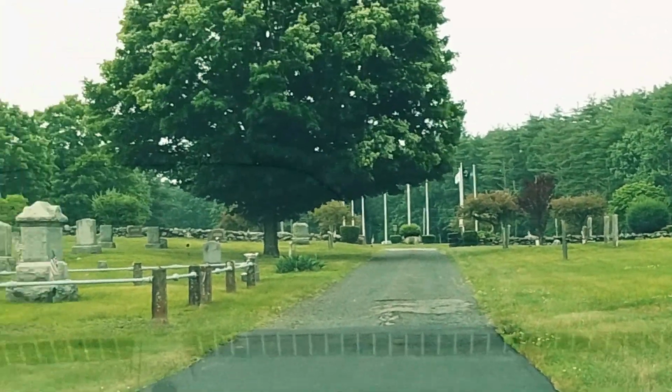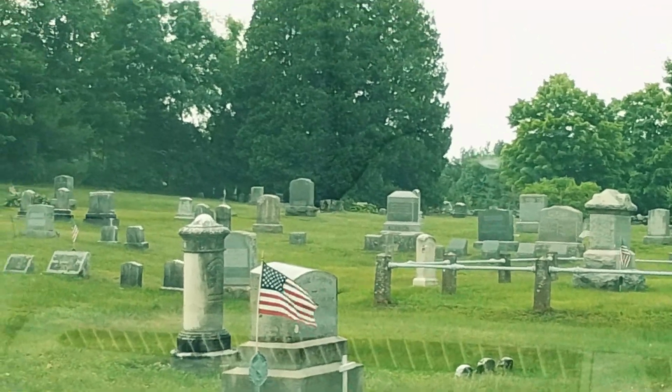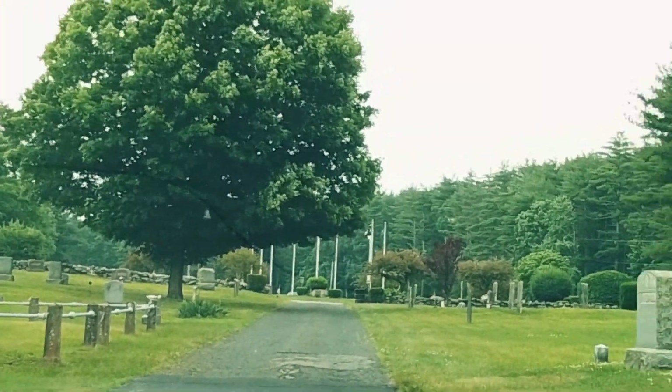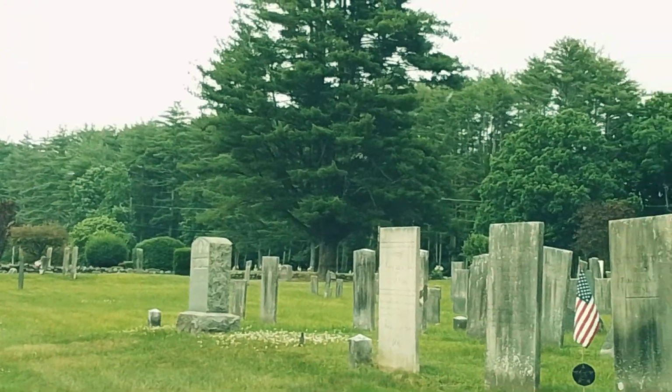Hello, today we're in Belchertown, Massachusetts, and we're on Route 181. It's called Mill Valley Road. And there's a cemetery here. It's called the South Cemetery. It was made in the year 1743, so it's an extremely old cemetery.